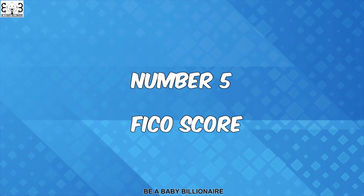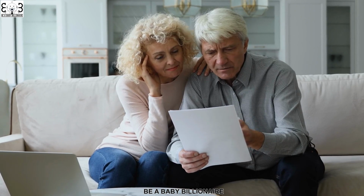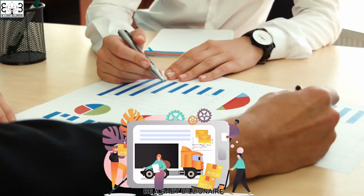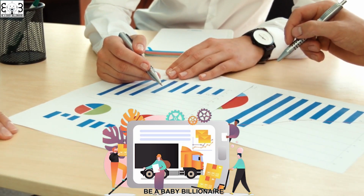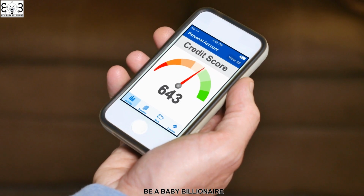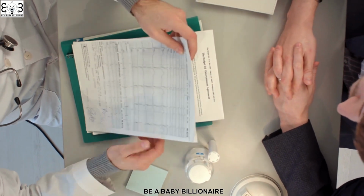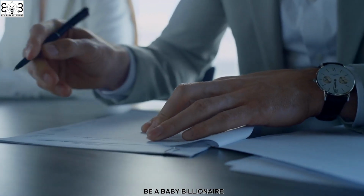Number 5. FICO Score. Next, let's talk about the FICO Score. This number, ranging from 300 to 850, is like your financial report card. A high score signals to lenders that you're a star borrower. But how do you get a high score? It's all about your credit history. Paying your bills on time can have a huge impact. In fact, payment history makes up 35% of your FICO score. The length of your credit history is also important, accounting for 15%.